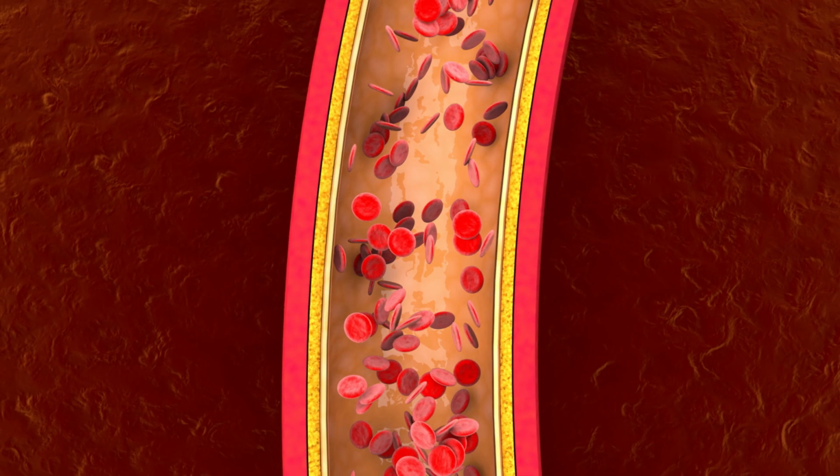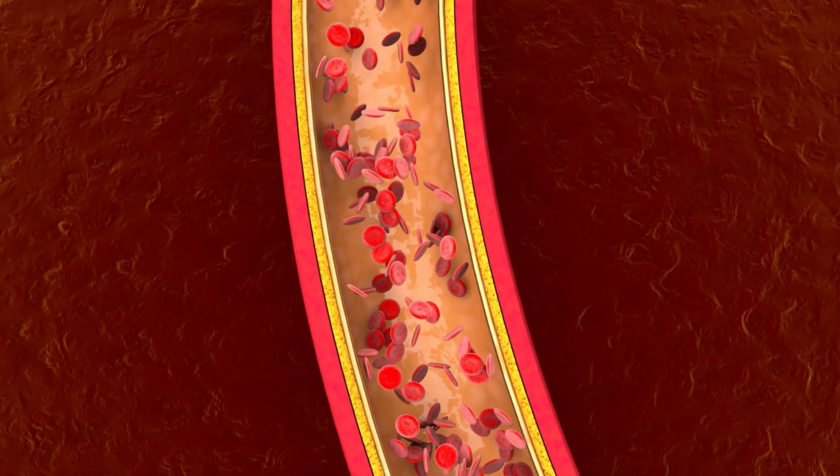When this filter is placed in the right location, it is able to trap blood clots while allowing the blood flow to continue to go through the veins normally. It certainly can be life-saving by preventing big clots from traveling to the lungs and blocking the entire circulation.